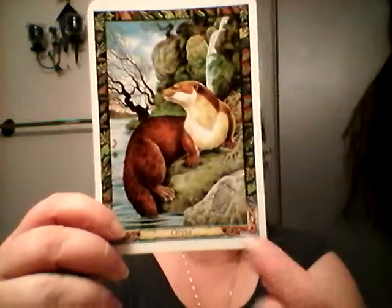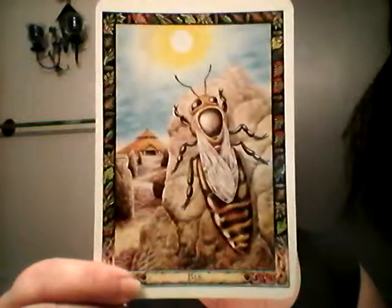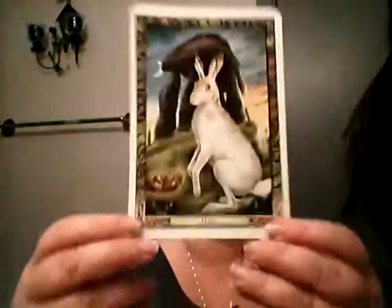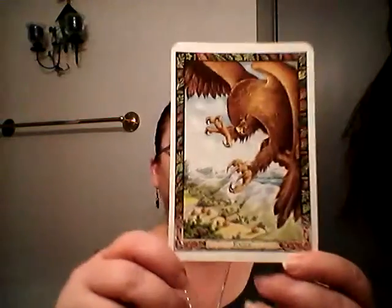There's the cow and the otter. You see it's got the, right there. Some of them stand out, and some of them don't. Like the bee's driving me crazy. I'm looking for stuff in the bee, trying to see stuff, and I'm not finding it. But oh, and here's the hare. These are beautiful cards, and they're not all timid little animals either, because here's the eagle.